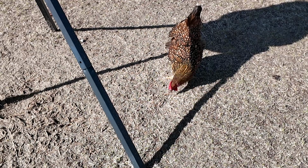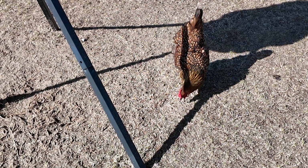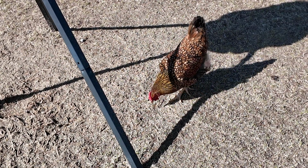They'll get frostbite and their combs will start turning black, and it's just sad, man, because they got so cold. But our gold lace Wyandottes did so good, and these girls didn't even skip a beat. Matter of fact, when the days were getting shorter, they're still laying eggs, you know.